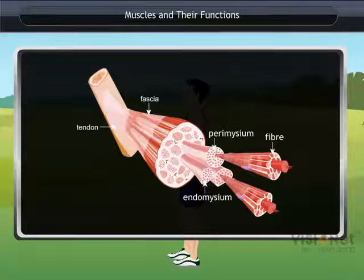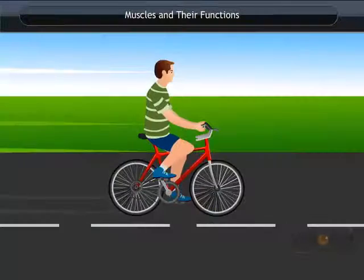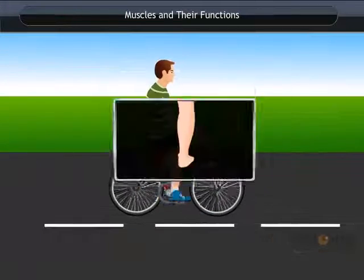This is an inner structure of a muscle. The muscle in the legs also work in a similar manner.